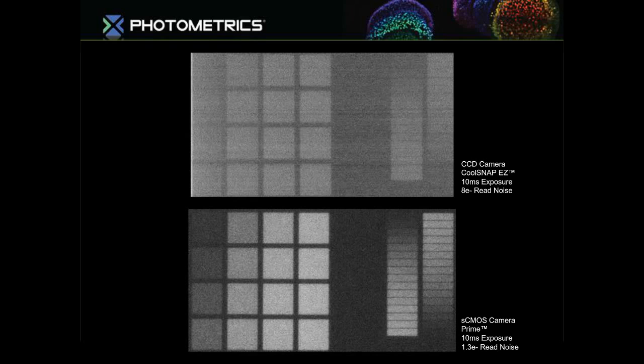And as you can see here, the sCMOS camera is just providing better contrast, better signal to noise than the CCD cameras were able to offer. One of the interesting things when I was analyzing this image is the maximum signal measured by both of the cameras was effectively about the same. But the big difference being that because the noise levels were lower with CMOS technology, the result was a better looking image, better contrast, better signal to noise.